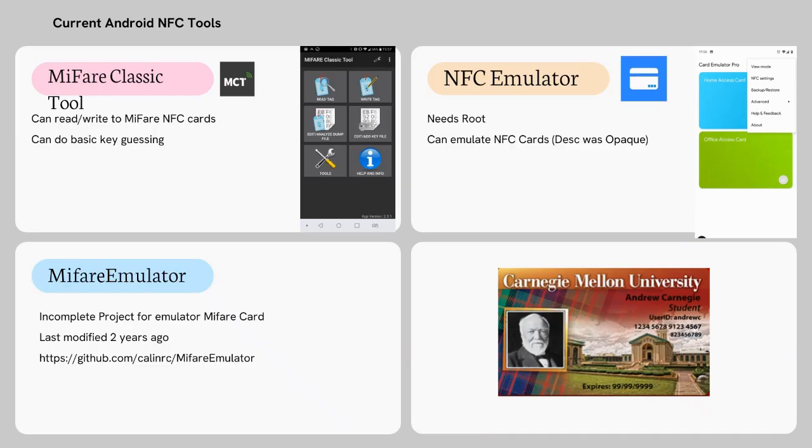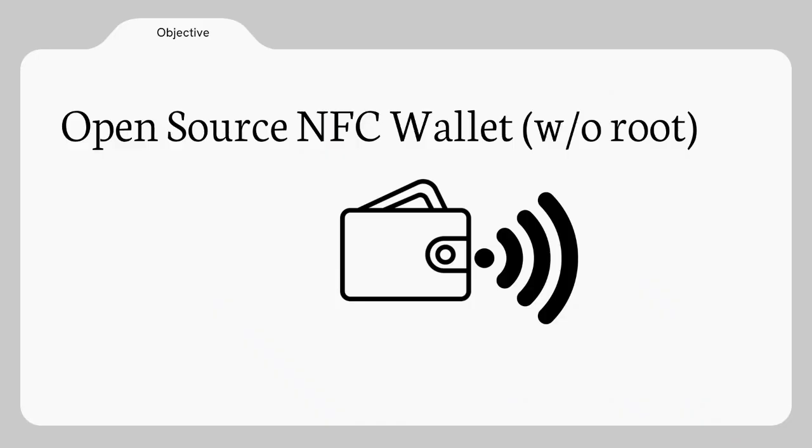There are many apps that can read NFC card data, but most can't do much more. MIFARE Classic Tool is one of the best options since it can read and write to NFC cards. There are much fewer NFC emulators. We found one complete solution that needed root access, and one incomplete GitHub project of an app that emulated MIFARE cards. One of our objectives is to make an open source NFC wallet that works without root, similar to NFC Emulator. Ideally, it can hold clone cards as well.